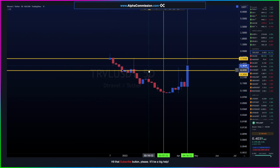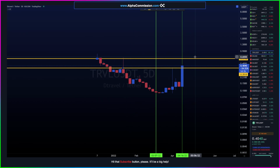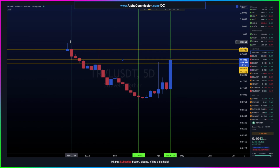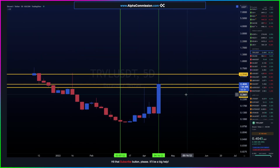It's also like the 5-day. So this one was confluent with the 5-day. It's kind of like 5-day wicks up here. And who knows, maybe this one's going to go up to like 60 cents. I don't know. But there's this kind of wick right here. You see this one on the 5-day? So maybe it's just kind of bumping into that wick right there. I like the 5-day. I like the weekly. I like the 5-day.